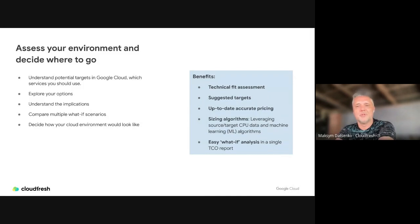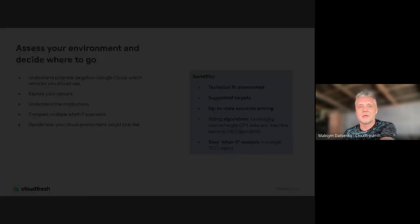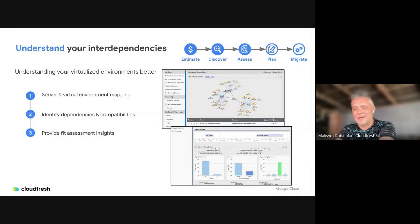Then assessment. Assessment gives you an opportunity to right-size the results of the discovery and project them onto the Google infrastructure. Sometimes it's even more important that it also discovers the interconnections between your services, so you can plan for services that are highly connected and move them together to the cloud. That way your users will not experience unexpected delays in their work, preserving the user experience and the technical interconnections.